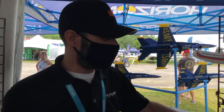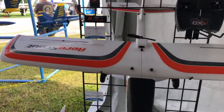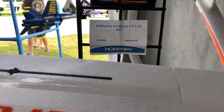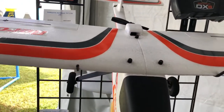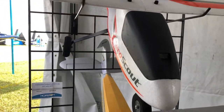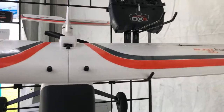And that's one quick note. To keep the price at $199 for the ready to fly and $149 for the bind and fly, we were not able to add in a smart ESC. And so it doesn't have telemetry in the Aeroscout 2, but again, you do get the better DXS transmitter, and you do get that new 631 forward programming compatible receiver.